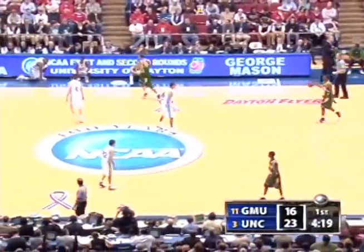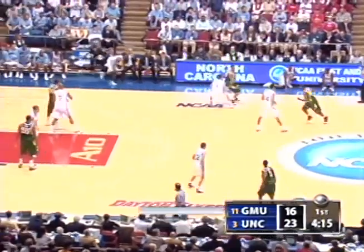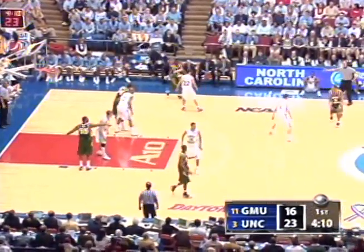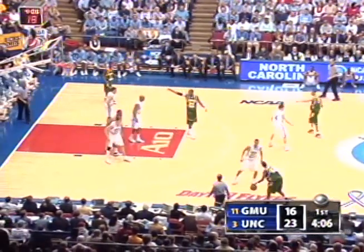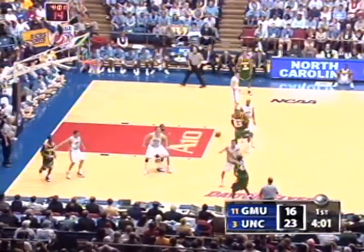And Gus, what happens when Hansbrough releases the ball on his shot, everybody turns to get the rebound. No one puts a body on Hansbrough. Very quick jumper when that ball goes up. Tyler Hansbrough, McDonald's All-America, 14 20-point games this season. That's a North Carolina freshman record.